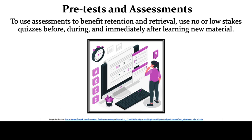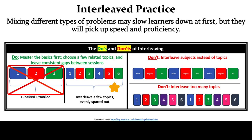to strengthen material retention. Interleaving is studying different items within the same topic. For instance, if you're studying fractions, you can mix up adding, subtracting, multiplying, and dividing them instead of focusing on block practice, which would be working on only adding fractions and then only subtracting fractions and so on. Mixing the different types of problems might slow learners down for the first session or two, but it will help learners identify and be able to solve those types of problems quicker and easier in the future.